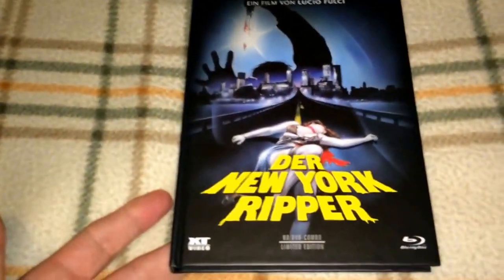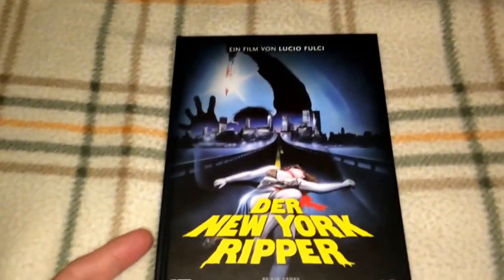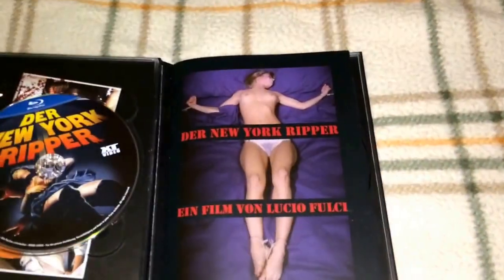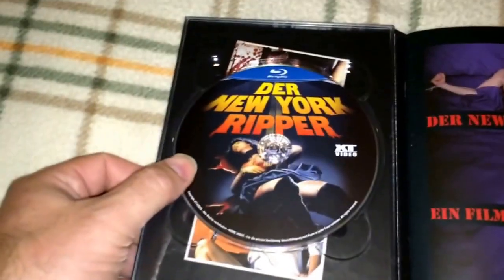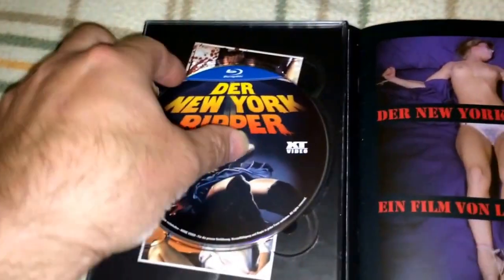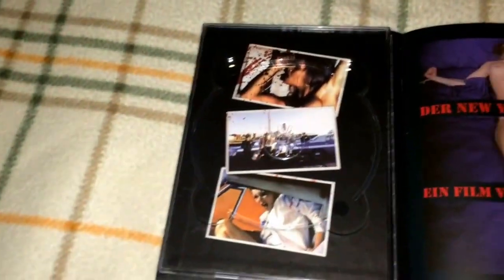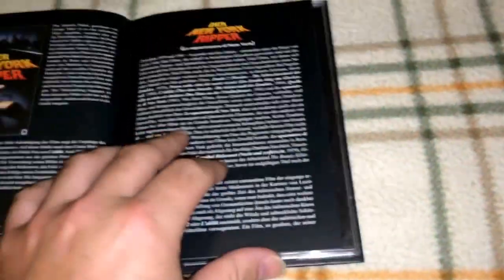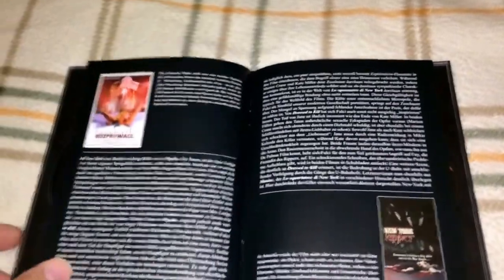But the one I watch, the one that is completely uncut, is this media book from XT Video from Germany. And this one is uncut. And there you have the Blu-ray. I really like this media book. I have to be careful though because there is nudity in here. It has some nice write-ups, but it's all in German. But it does have some nice stills. Nice collectible piece.